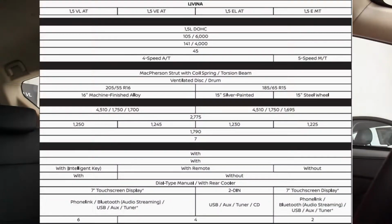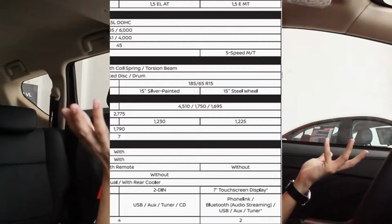That's just a little bit of a bummer for me, but I have experience with the Xpander Cross. I found it alright since you have the screen mirror link anyways. Now, this is what's interesting. The base variants of this Livina, the EL and the E manual, the EL automatic only has a 2-din setup. However, the absolute base model, the E manual, has a 7-inch infotainment system.